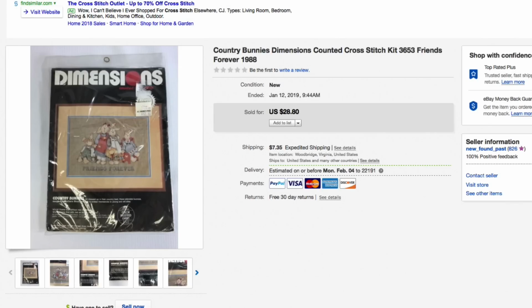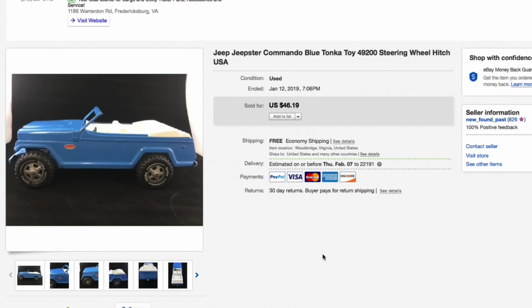So yeah, pretty cool. This Jeepster, this was missing a little plastic piece that goes on the top, which was denoted, of course. Had this listed for a while, but only paid a few dollars for this. This wasn't a huge one. This was probably about a 10-inch long one or so, but a full metal toy Jeep, and we had this listed for $46.19 with free shipping, and that's what it sold for, full asking.